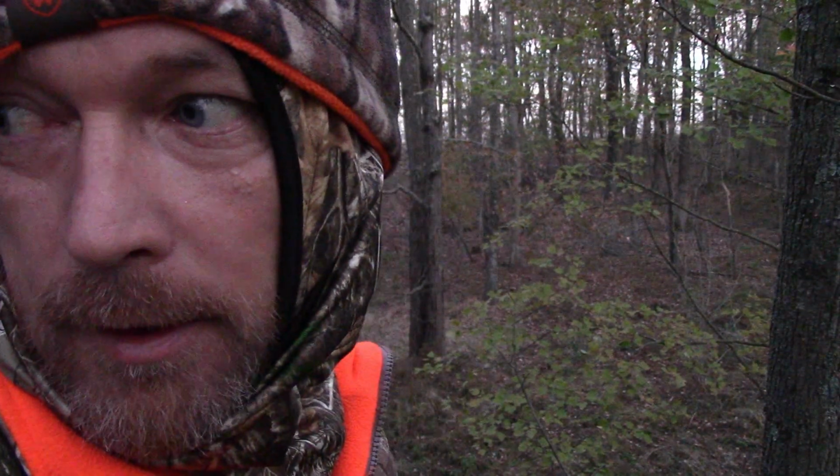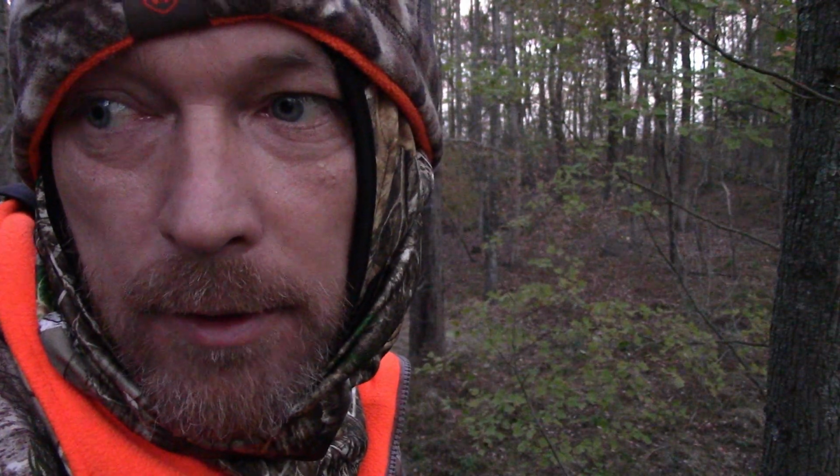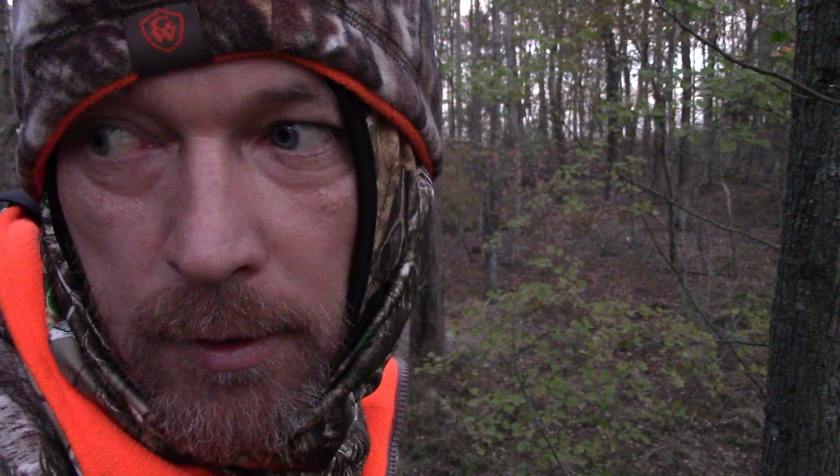I drew, put the pin on him. Should be a dead deer. If I didn't have this camera, I'd be tracking a deer right now. 30 yards wide open, but I'm set up here real close to the spot I set up on the ground yesterday morning. I brought the climber in here this morning. I've gotten up maybe 18 feet.